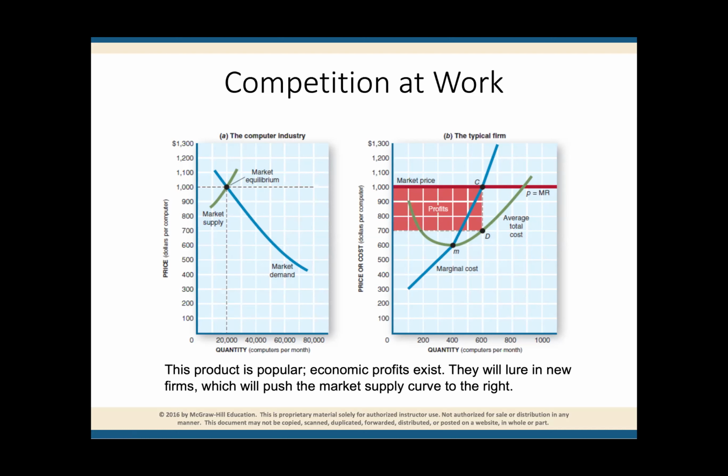Is the company making money? This typical company, is it making money or losing money? It's making money. How much money are they making? How much profit are they making? Looks like their costs are at 700, so they're making $300 a unit at 600 units.